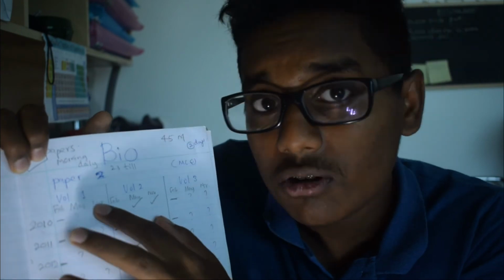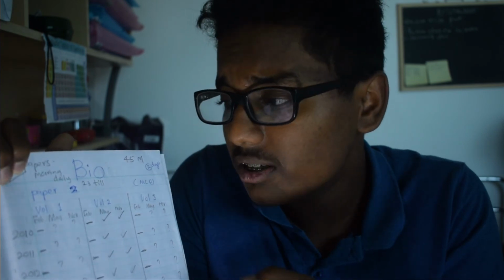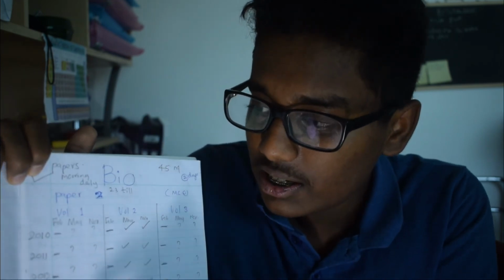You can do topic wise questions if you feel that you are weak on that topic. Other than that, if you feel that you're capable of doing a full paper, go for it. Make a table like this with 3 columns and 10 rows. Since there are 3 variants of a subject, you can make 9 columns and 10 rows.